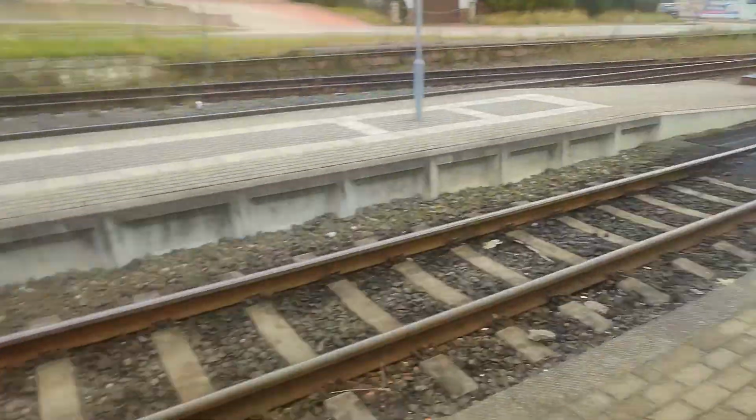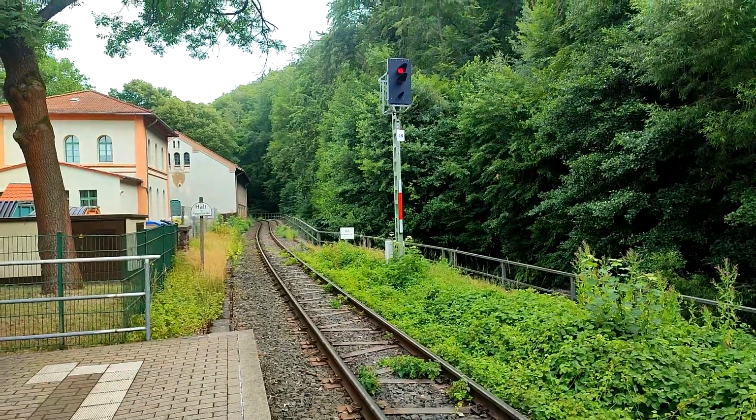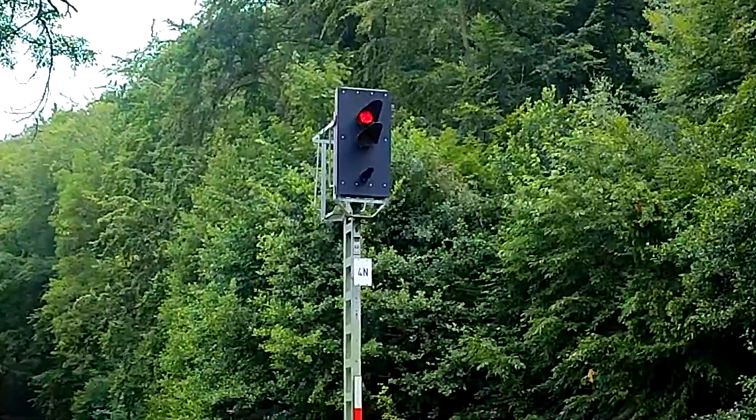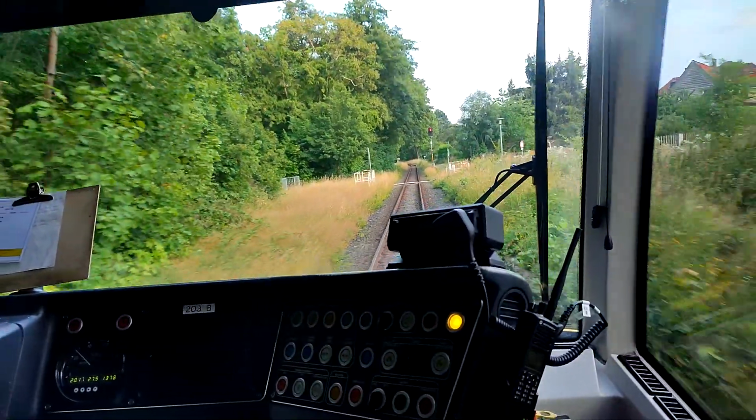Although what's really weird is that outside of the city centre it actually has mainline train signals that look like regular DB train signals on a tramway. That is weird. So then, that's the diesel electric tram done.